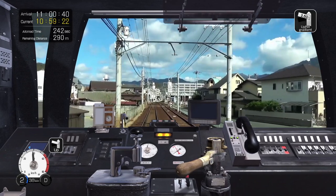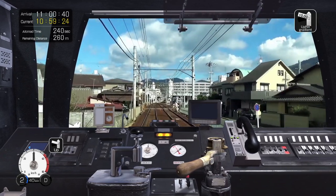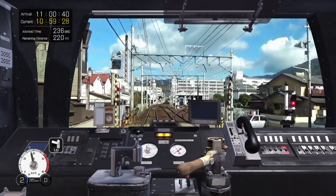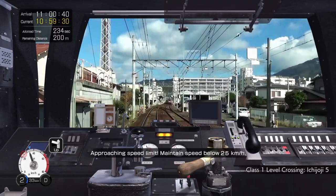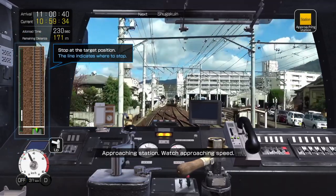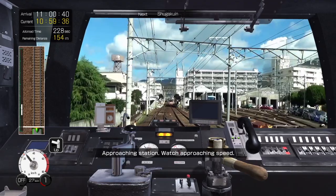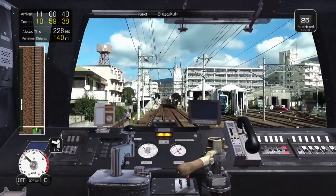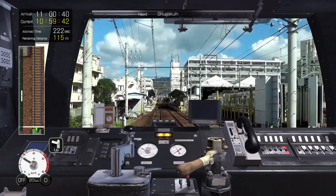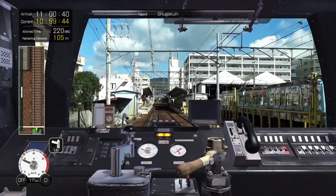Yeah, so the actual layout of the dashboard is what it is. If you look, the speedo is actually working. Now let's just take the speed off here. A little bit of speed to lose. This is one of the approaches that has speed restrictions, as you can see there on the hood. The needles do move in the speedo on the dashboard, but that's about it.